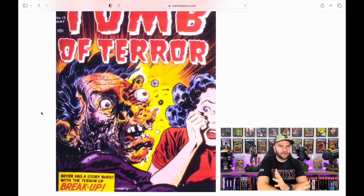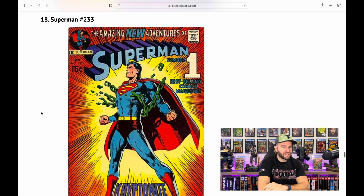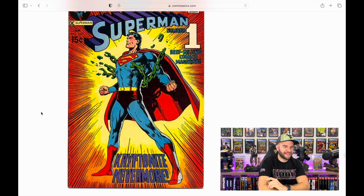Arguably the other option is that Black Cat with the face explosion and the firecracker. I mean, that book is right there with this one. Superman 233, one of the best Superman covers, and another Neal Adams classic cover. He's got weird feet and weird legs. That left leg is like stretched to make the Kryptonite Nevermore. The proportions are all funky, but that is an epic cover.